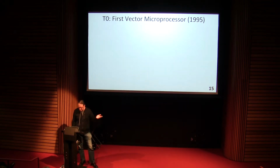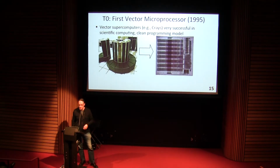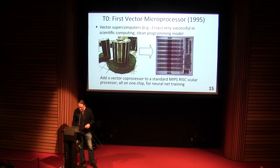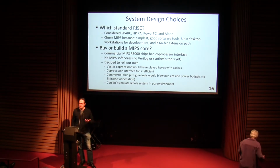So this was T0, my thesis project. This was the first single chip vector microprocessor. The idea was that the Cray supercomputer idea was really good, so why not just take that and put it on a single chip? That was basically what T0 was, with a goal of improving speed in neural network training. We started with a MIPS scalar processor, added this vector coprocessor, put it all on one chip, and optimized it for neural networks. An interesting part of the story, in hindsight, was choosing which processor to build this around.